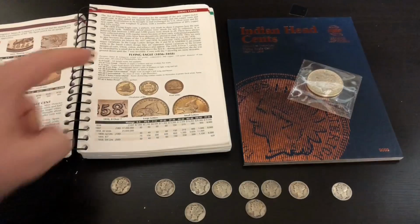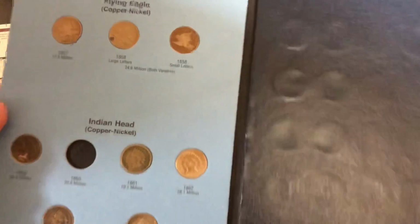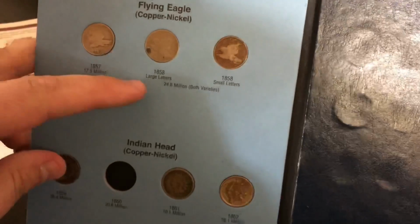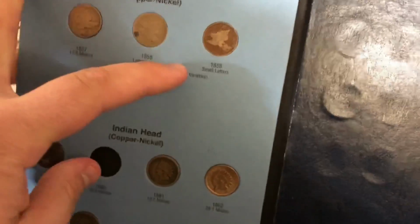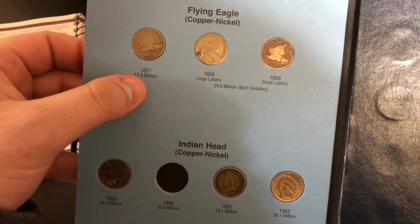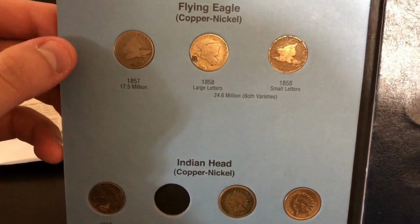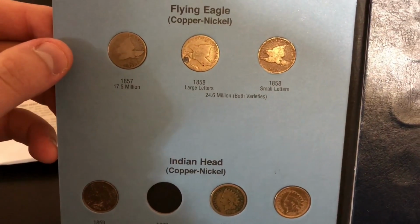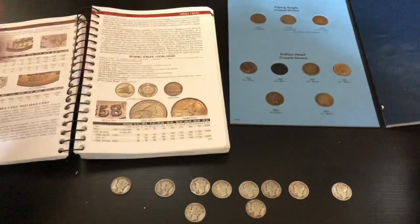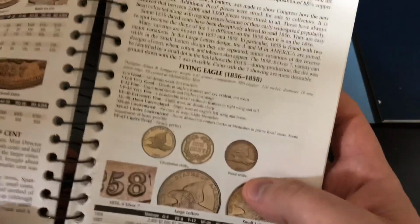So I got it open to the Flying Eagles here, which I recently picked up a couple of these. Let me show you how to figure out pricing. So we got the 1858 small letter and 1858 large letter, as well as the 1857 Flying Eagle. Now, none of these I would say are in good condition. They're probably all worse than that. But we can look in the book and sort of get a feel for what a good condition one would be. So you simply turn to the page you want.